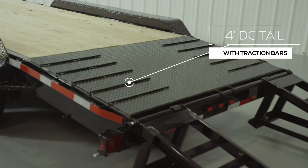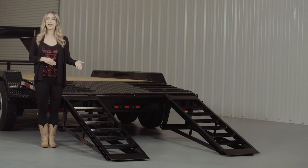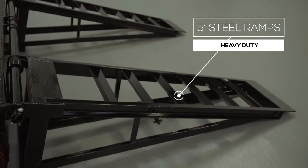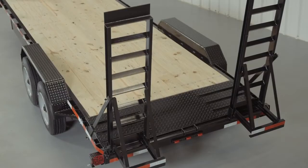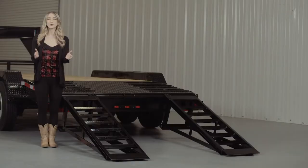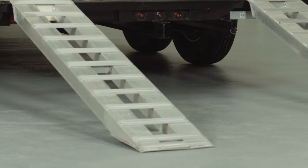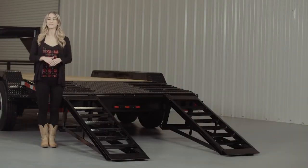As we walk to the back of the trailer, we come to the heavy gauge diamond plate 4-foot dovetail with traction bars welded for maximum grip while loading and unloading, even in wet conditions. There are 5-foot heavy-duty steel ramps that are included on this model, and you have the option of slide-in ramps that stow underneath the trailer, or stand-up ramps with reinforced legs for loading heavier equipment. We also offer aluminum ramps in 5-foot and 9-foot lengths as an upgrade, and they are as strong as steel, yet only half the weight.